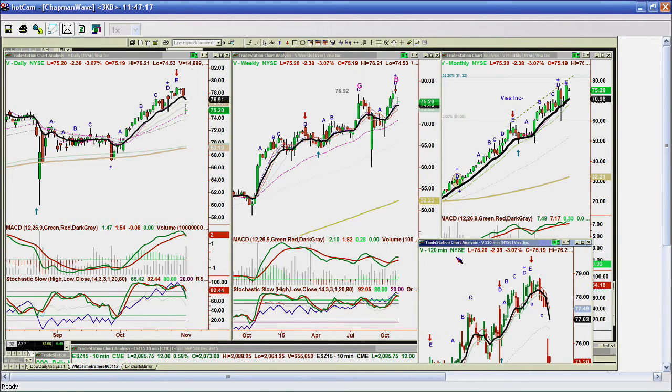How that holds is going to be very important, because if it breaks down, 69.19 is the 200-period moving average. But I would dedicate probably some of that money that you've taken off the profit to putting it back. And I want to see how it holds somewhere in the 72s. But if it takes out 72, I'm going to have to just wait and have patience, because the 200-period moving average is 69.19. So Visa is pretty much done with this move.